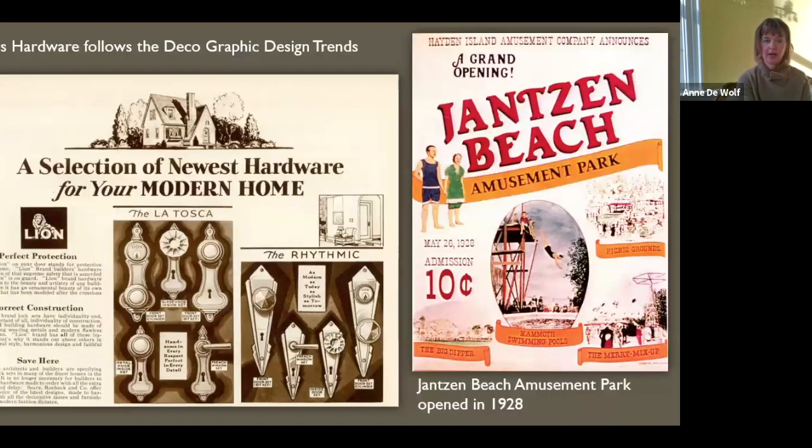The 1930s hardware follows the deco graphic design trends of that time. You see the sharp shapes, graphic, more geometric shapes, real round, not just a little bit of curving, real triangles, crisp lines. It translates into everything, into the architecture as well as the hardware, as well as the wallpaper. And we start seeing a lot of color now, where prior to this, we had a lot of white and earth tones and natural colors.